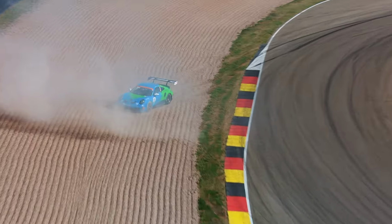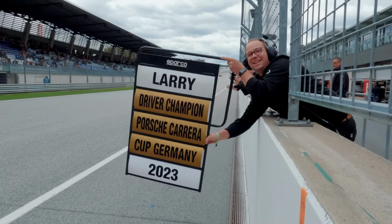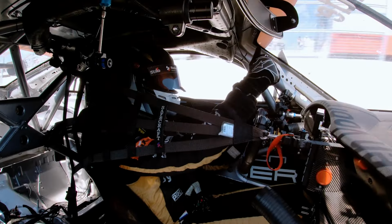If Harry King, who was behind him in the standings, were to drop out again like at the Saxon Ring, then what happened a year ago at the Red Bull Ring could happen again. Larry Tenforty could once again become champion ahead of schedule and winner of the Porsche Sixt Carrera Cup Deutschland.